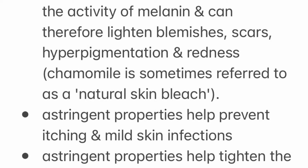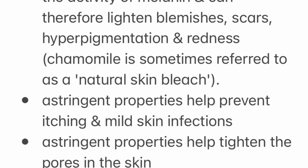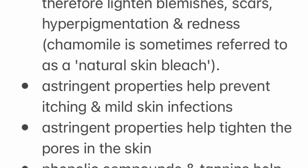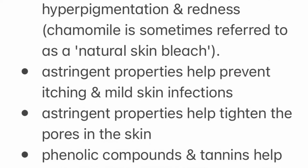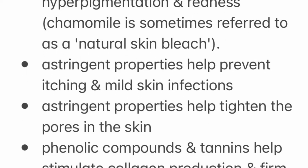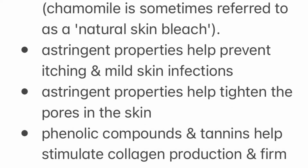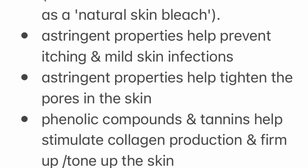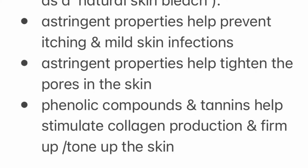And chamomile also has astringent properties, and these can help to prevent itching and also mild skin infections. And these astringent properties can also help to tighten the pores of the skin so it looks nice and smooth. And finally, chamomile also has phenols and tannins which can help to stimulate the production of collagen in the skin, and therefore help to firm up the skin and make it nice and smooth.